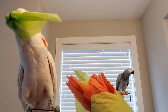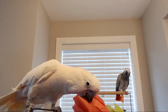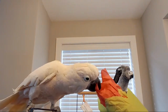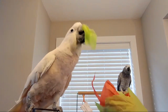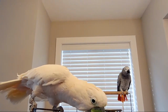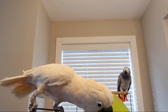Max knows how to do this. He's pulling hard enough that he has to put a hand on his perch, because his perch is on wheels. And he's pulling hard enough to pull his perch. Have fun? Oh, is this a good bird nest? You're gonna be ready for a nap. I am watching my fingers.